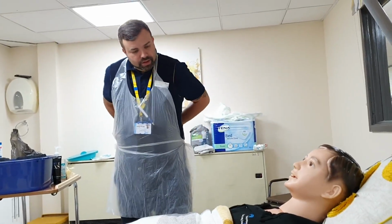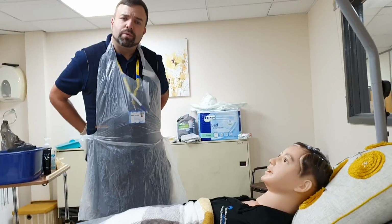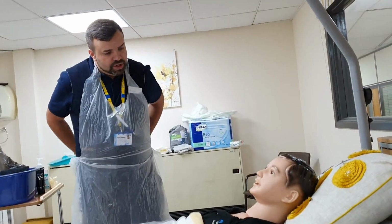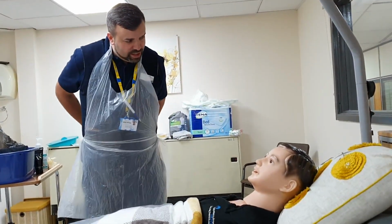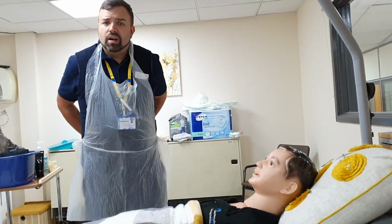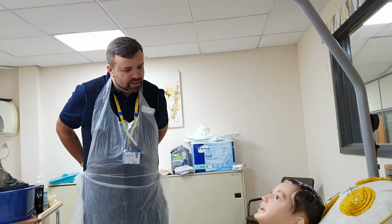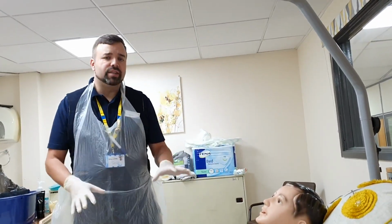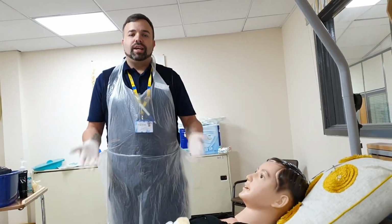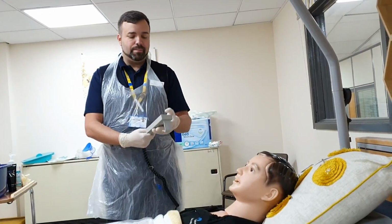Now, when George says I need to use the toilet, it's important to ask what he means by that. So George, you said you wanted to use the toilet. Is it to urinate or do you need to open your bowels? So again, I'm using appropriate language for him. So let's just say, for example, he said he needs to urinate. Think of ergonomics, think of the working height. So the first thing we're going to do is bring George up in bed.